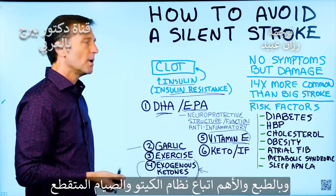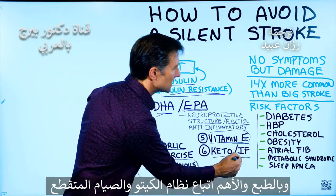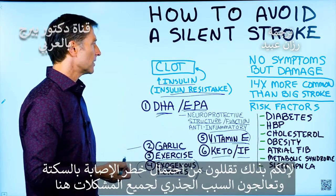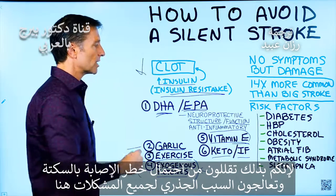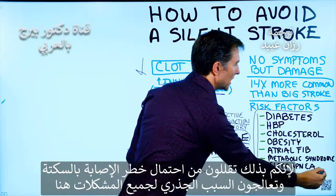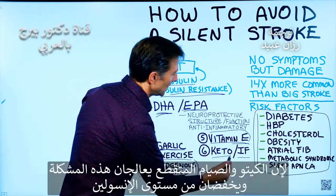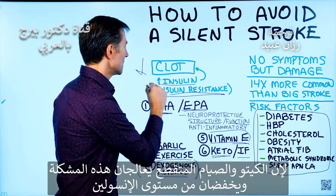And of course, the most important thing is get on healthy keto and intermittent fasting, because what's going to happen is that you're going to decrease your risk of stroke and you're going to get at the real root cause of all of these right here, which is high insulin and insulin resistance, because keto and IF improves insulin resistance and it lowers insulin.